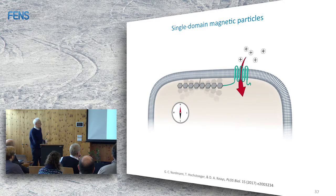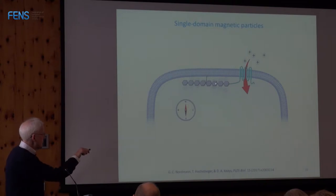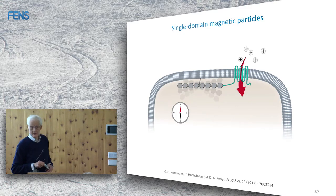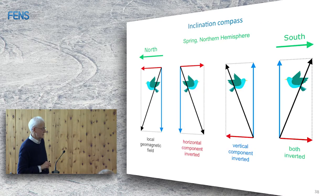So that would not give an inclination compass. This would behave like a compass needle. If the field were inverted, then this would try to align in a different direction. You'd have a different effect on the ion channel. So if this has any reality, it's more likely to be an intensity sensor for the birds. Other animals do have polarity compasses, and so this might be more relevant for other animals.